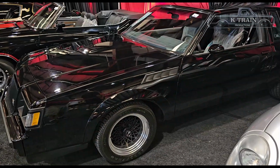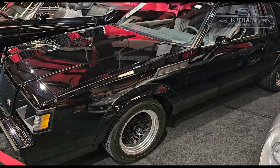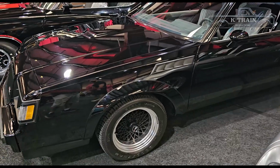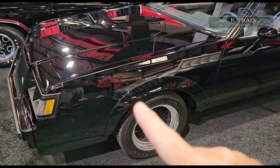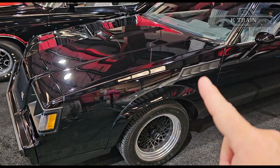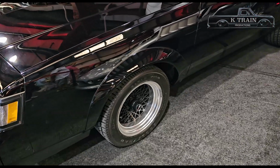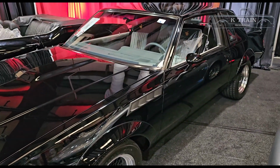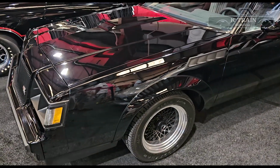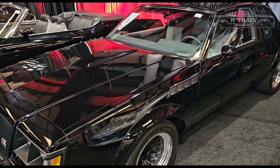Of course, if there's a GNX, I gotta stop and look and do a video. The 1987 Buick GNX, I think this was like 300 something out of 547. Of course, the real GNX has the fender bumps and the side fender vents. Of course, these GNX wheels, and it has the torque bar that runs the length of the underneath. But this is the ultimate G-body, my dream car right here, 1987 Buick GNX.